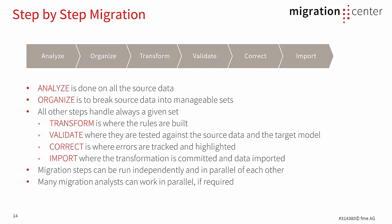So we call this migration sets, or mix sets in short. This means you just break them in units. For example, you do it by department, or by people, or by time, or by any attribute you can imagine, which you have scanned or analyzed from the source system. So then you really build packages. After you have built these packages, you can go on with the transformation.